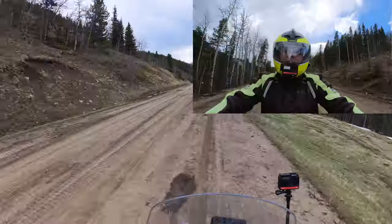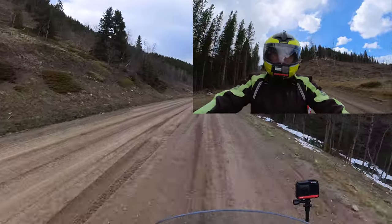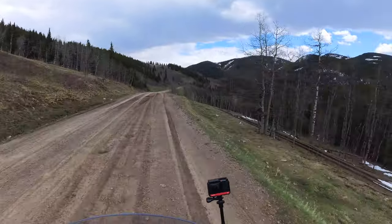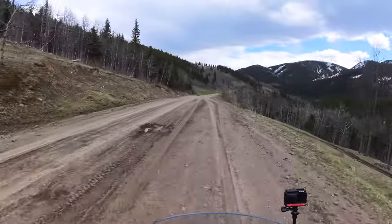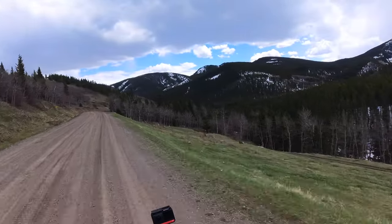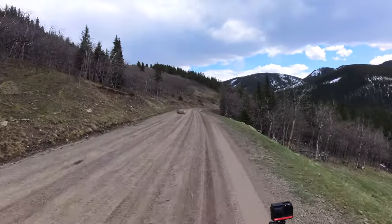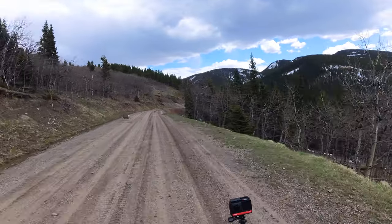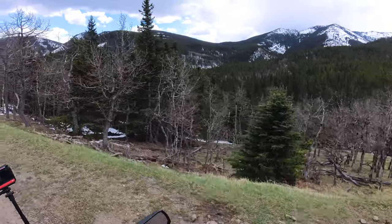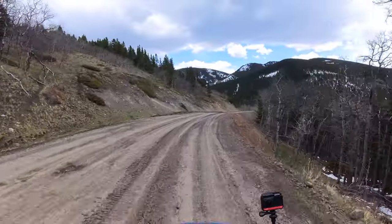That's the rough section. I stay on the track. The chipmunks are awake already. My daughter loves those things. Oh, look at all these deer. Come on, boys. The other ones are sitting and staring at me in the bush. Awesome. It looks like a snowflake is coming down.